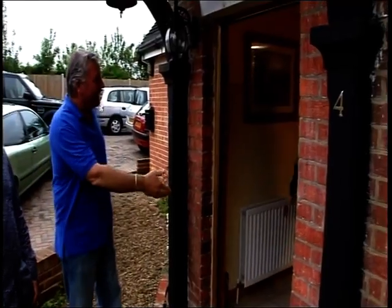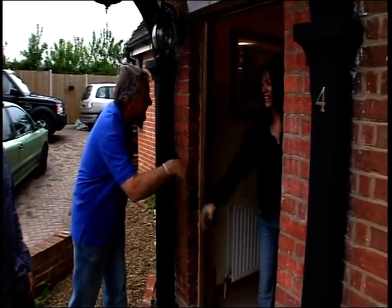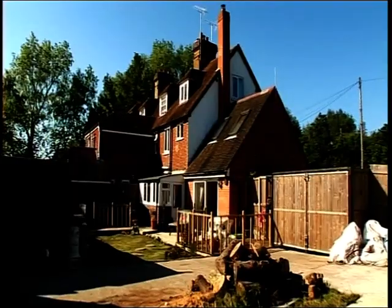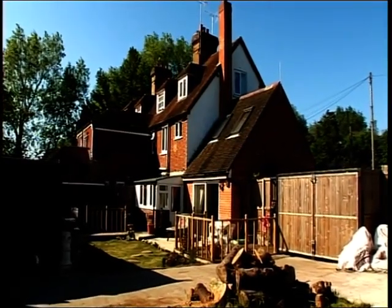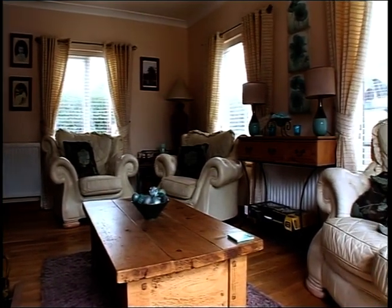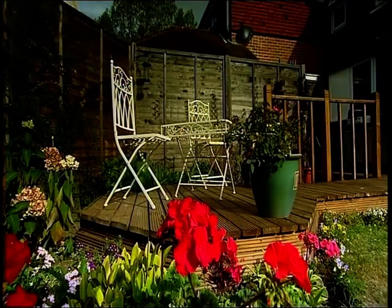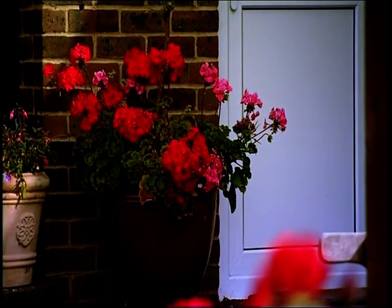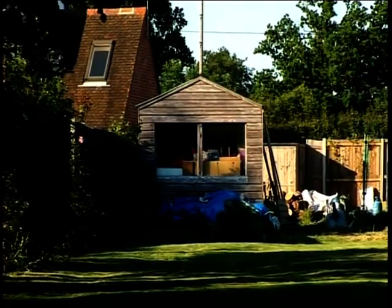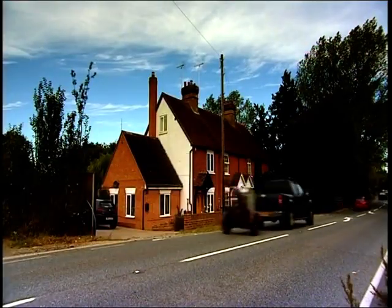Hello. Oh, hi, Stella. Hi, Stella. And Les, yeah? Oh, this is nice, isn't it? Lovely. Over the last 2 years, Stella and Les have ploughed all their savings into restoring the cottage. It's immaculate inside and out and has a glorious garden. But there is one blot on their otherwise perfect landscape. A rotting timber frame garage which Stella wants to turn into something a bit more inviting.